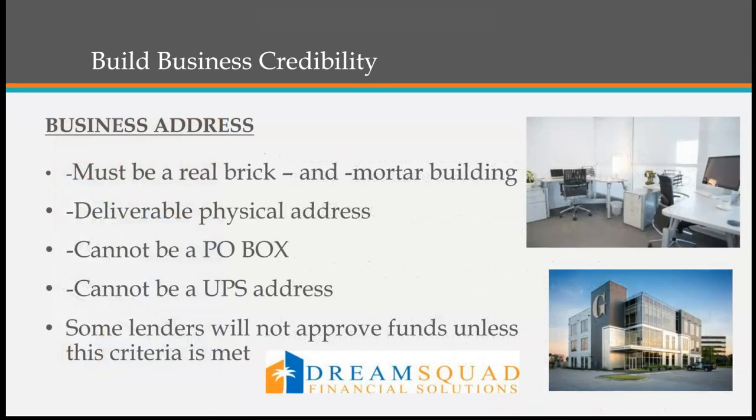Here's another one that can get you dinged and red flagged and you get kicked out. When you're building your business credit profile, you have to have a professional business address. It's got to be a real building, brick and mortar, whatever it is. It's got to be real. It's got to be a deliverable physical address. I can't stress this enough, it cannot be a P.O. box. It can't be a UPS address.